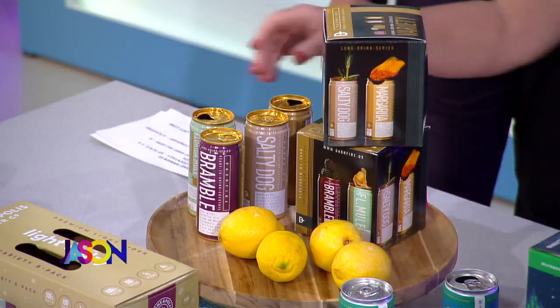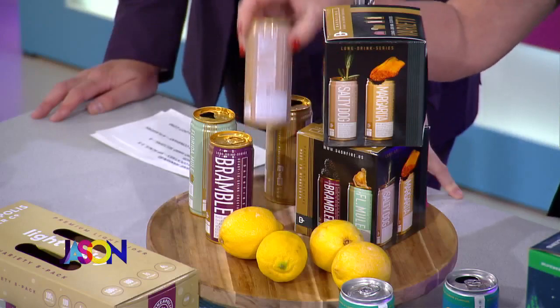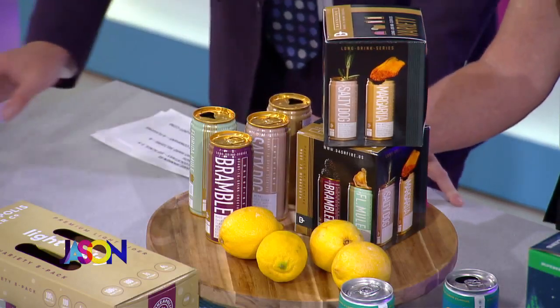We thought it just tasted kind of chemically. Okay. No. But conversely, ooh, that is not pleasant. We didn't love. No. We liked the bramble that comes in the pack. We liked the salty dog. Those were 2.5s, 3s.